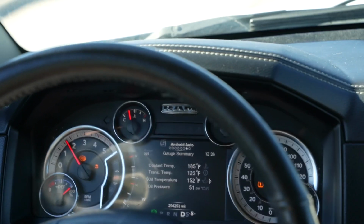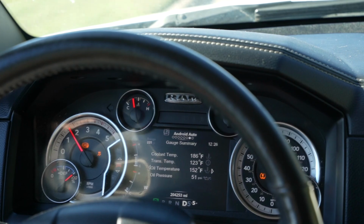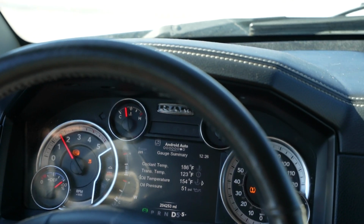So we're about to start slowing down. Let's see how it's gonna slow down. I have the exhaust brake on.